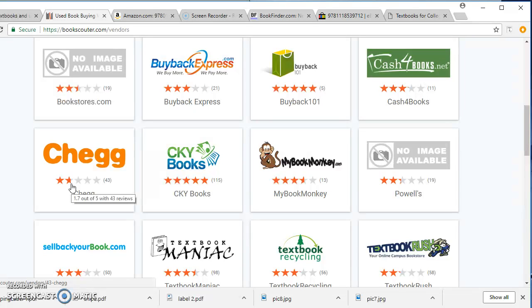Now, all these companies will have different policies. For example, they will have different amounts of days that they will give you to ship the book. Chegg, for example, will give you only 7 days, so your package must be scanned within 7 days of you creating the code. So whenever I order a book that's going to be sold to Chegg, I make sure that the seller is offering expedited shipping to make sure that I get it before those 7 days are up.